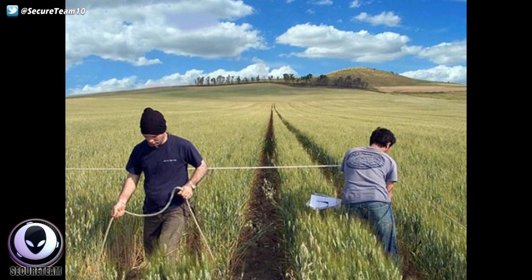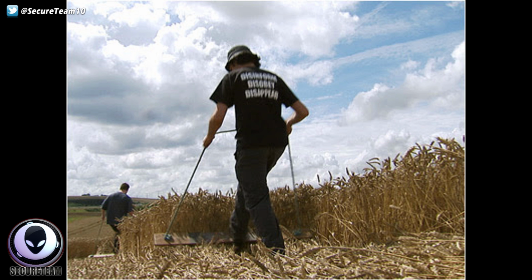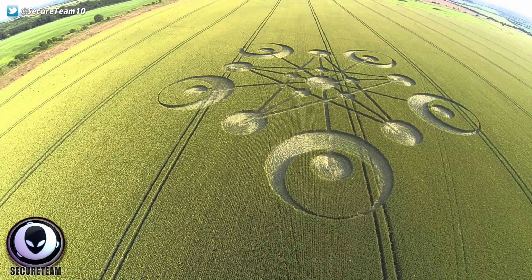Now, I'm sure a lot of you have seen the TV shows and the debunkers who have come out of the woodwork throughout the years trying to debunk crop circles by stating that they are all simply men who have snuck into these fields at night using wooden planks or rollers to crush these wheat stalks or what have you down into the ground and create these intricate designs, and that it's basically all one big hoax.